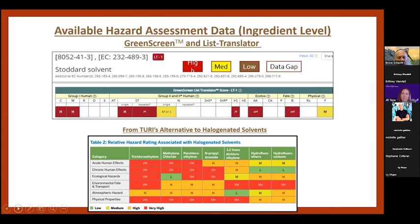So when I say List Translator, I don't want to belabor it, but that means a formal GreenScreen has not actually been done. If it was done, all of these cells would be completely filled in. So the white you can see is a data gap, and the List Translator has not been done by a professional, like the GreenScreen assessment has been. But anyway, this List Translator output gives us an idea that we need to be really careful if we're going to use this Stoddard solvent in our facility.